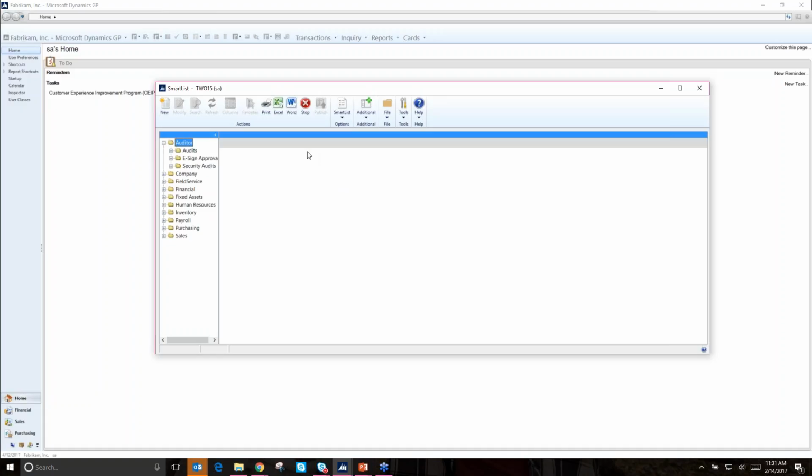So audits are everything system-wide. We live inside the Dynamics database, so that means that we can simultaneously audit all of your companies at the same time, so you don't have to create those audits in every single company. And all of that information is held in this folder. So you can parse out the data however you want, by company, by user, what have you.